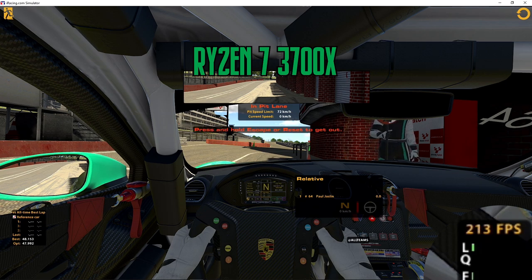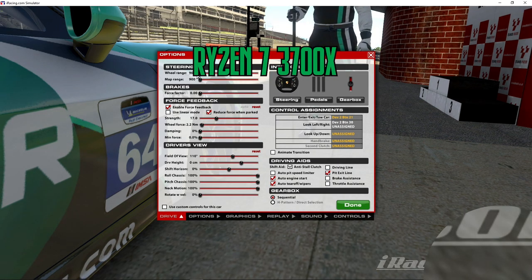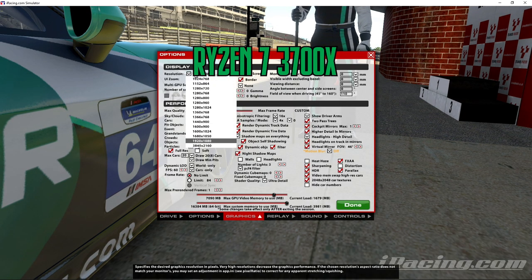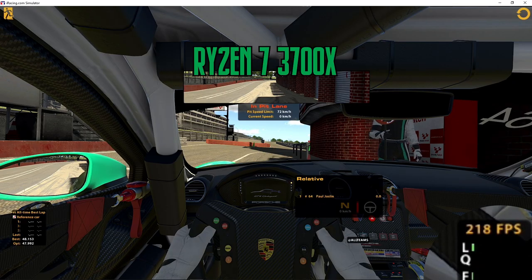I don't exactly know what was going on here, but when I changed from 1080p to 4K, I didn't really notice any difference in performance, which was odd. Now, I can only presume this is because it was still CPU limited potentially, and therefore it didn't make a difference. So you can see I've just switched to 4K and we're still only doing about 200. So don't exactly know what's going on there.